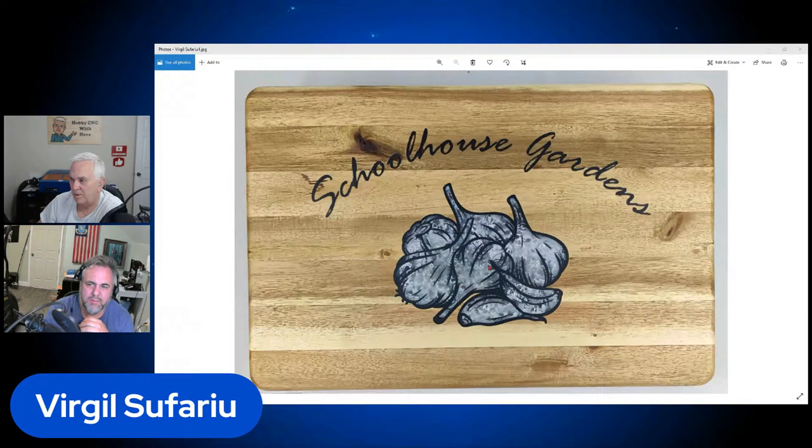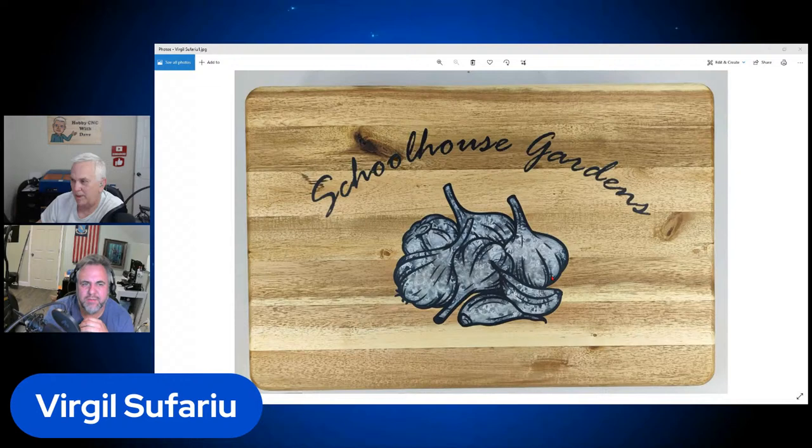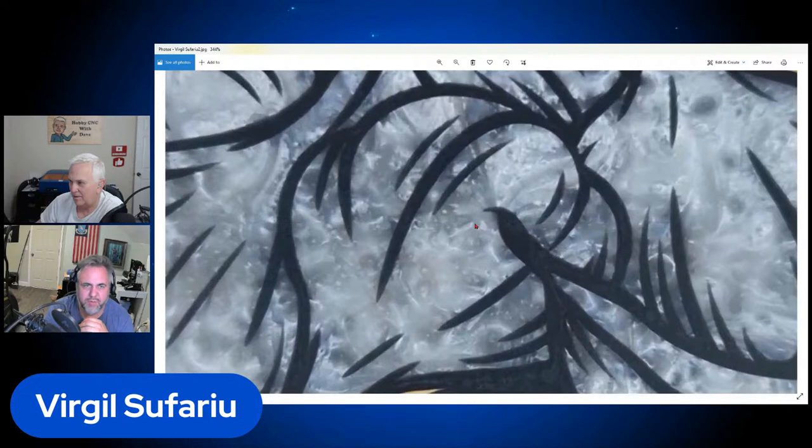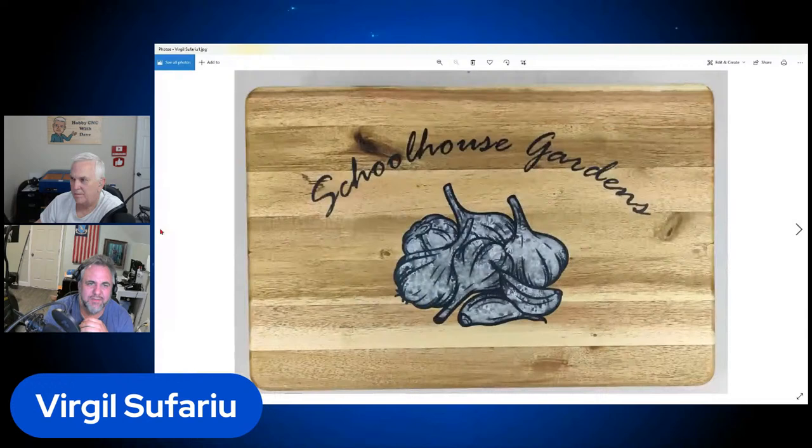that is resin. Looks like it. I don't know how you would get those swirly things in the paint. I guess he could have, but unless you used real garlic. See, that looks like resin to me. Yeah. And it's cool. Cool little project too. I think this one probably shows it best. Schoolhouse Gardens. That's nice. I like that.